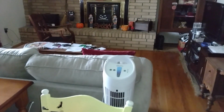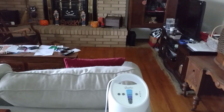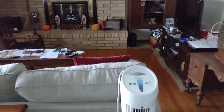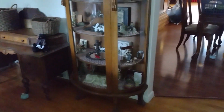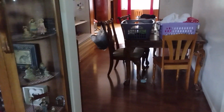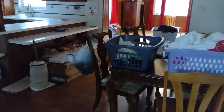And as you can see, it's still messy in here too, but that's hubby stuff, and I don't touch hubby stuff. I just look around it. So I need to deal with all of this stuff today, and I'll do that, and then I'll show you what it looks like after I get finished.